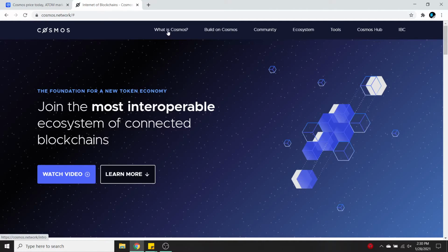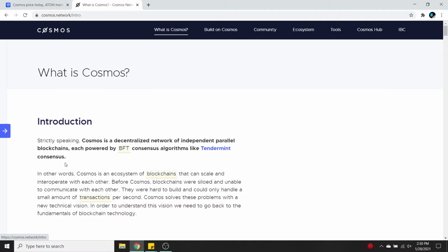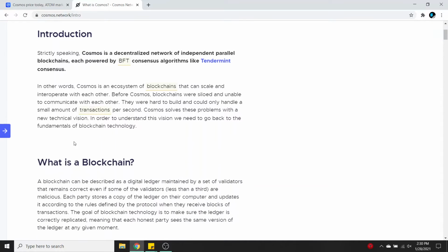So we're gonna click on what is Cosmos and see what they have to say on here, and after that we'll finish off the video. Introduction. Strictly speaking, Cosmos is a decentralized network of independent parallel blockchains, each powered by BFT consensus algorithms like Tendermint consensus. Okay. In other words, Cosmos is an ecosystem of blockchains that can scale and interoperate with each other. Before Cosmos, blockchains were siloed and unable to communicate with each other. Okay, we already read that on the last page.